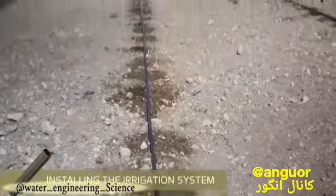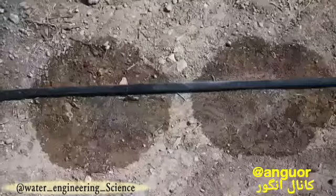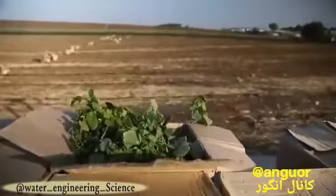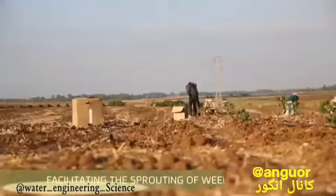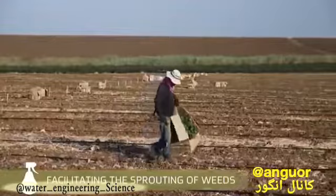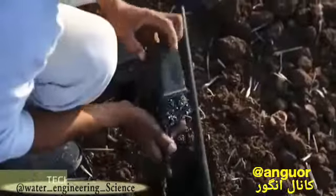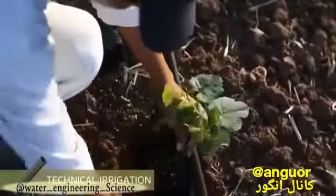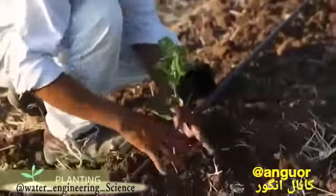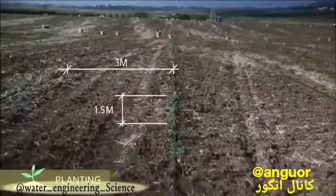First, the irrigation system must be deployed with a spacing of 50 to 75 centimeters so that there are 2 to 3 drippers per vine. Following the deployment of the dripper lines, water may be supplied to facilitate the sprouting of weeds, and then the weeds can be sprayed in order to minimize weed management after planting. Technical irrigation will help also with digging the planting holes. The vineyard is planted alongside the dripper line, usually with 1.5 to 3 meter spacing between the seedlings.